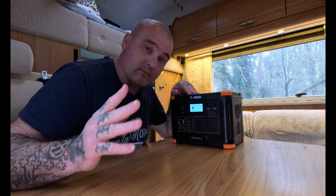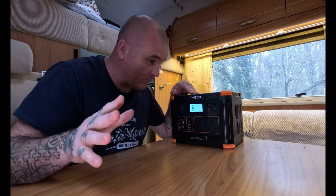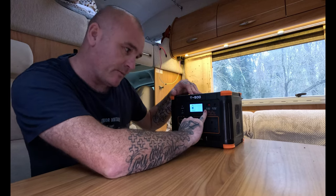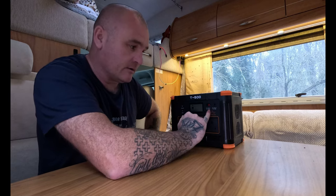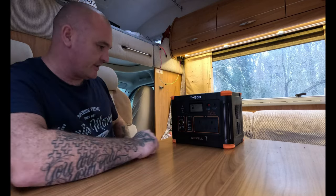Now this does come with a cigarette lighter charger, which they don't all come with, so that is very, very good. And we've also got one here for a solar panel, which will take from 12 to 26 volts. So depending on what solar panel you've got, the voltage will vary. This will sort itself out and charge itself via there.